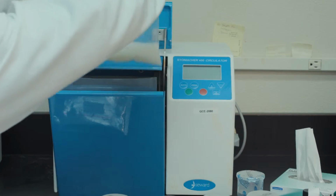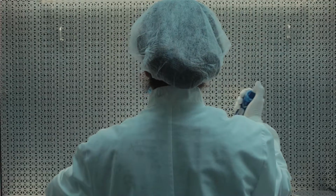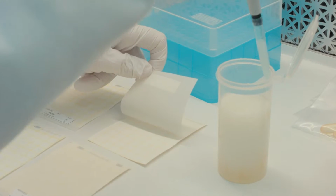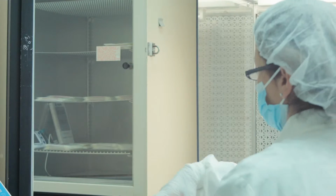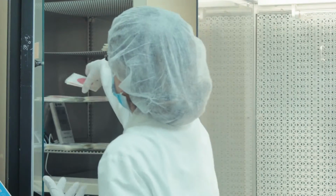In our microbiology lab, our microbiologists are performing an additional test for all of our material and finished goods. Here we test for pathogens such as E. coli, salmonella, or yeast and mold. This is an important step, as the presence of any of these pathogens may result in illness. Our microbiologist incubates products using the latest technology and reads the results.